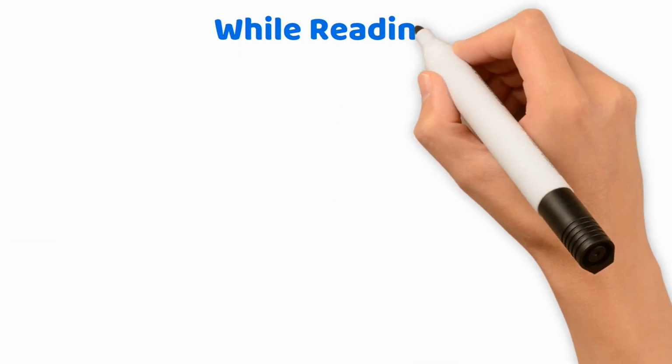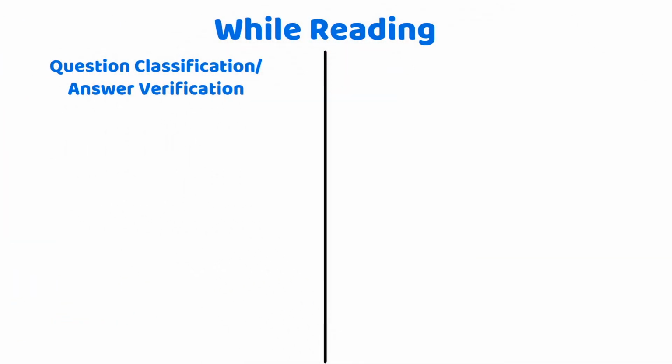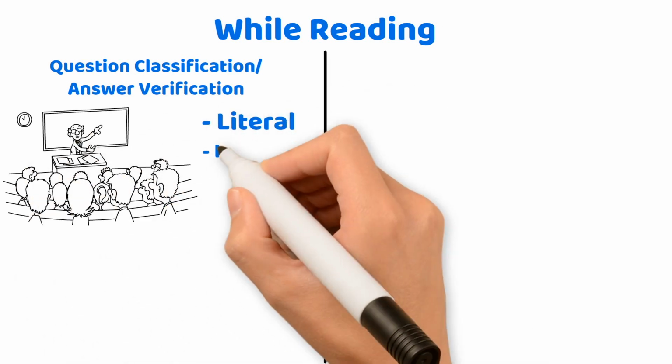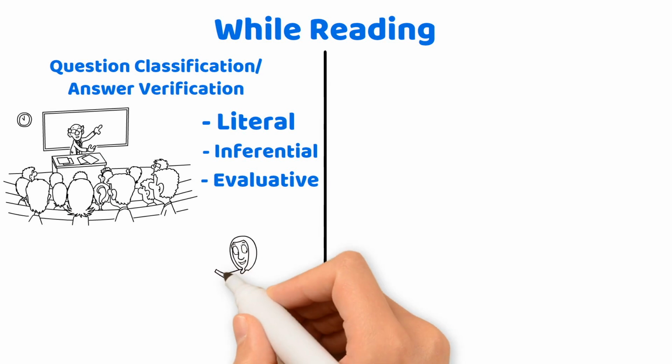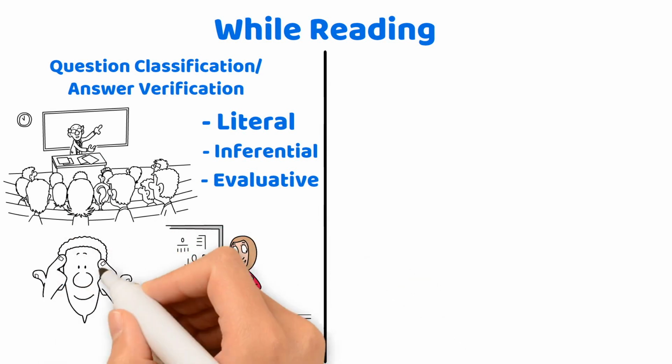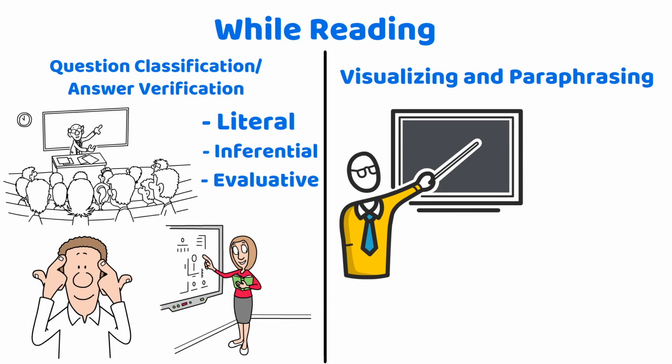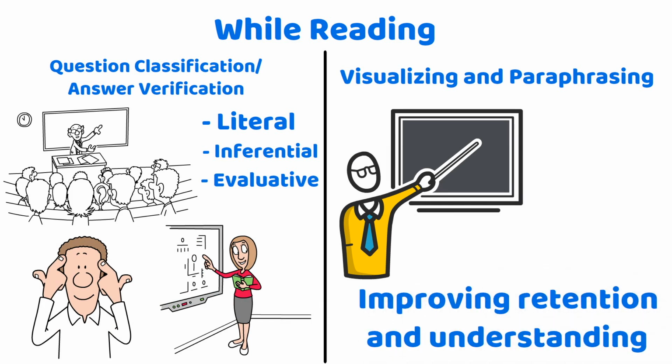While reading, question classification and answer verification. Teach students to identify whether a question is literal, inferential, or evaluative. This strategy helps them understand the depth of response required. Visualizing and paraphrasing. These strategies encourage active engagement with the text, improving retention and understanding.